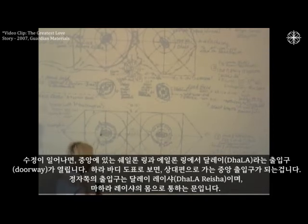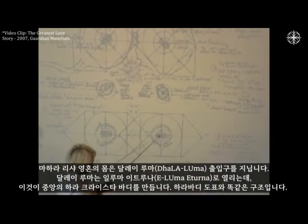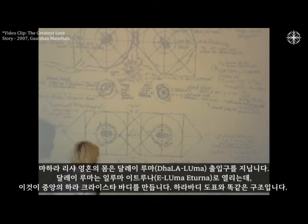They call it the Dale Risha doorway in the male, and that's the doorway to the Mahararisha body. And the Mahararisha body, the spiritual body, holds the Dale Luma, which is the doorway to the Luma Eterna, which would be in the center body that would form here. And that center body that forms here is the Kalihara body, or no, the Hare Krishna body, that big one in the center. So it's the same structure that we've seen before.